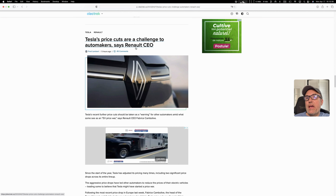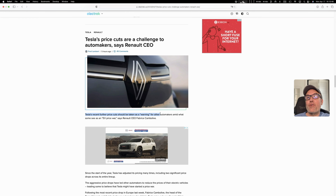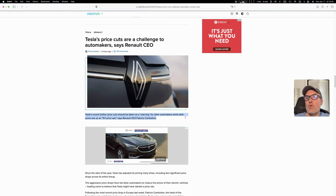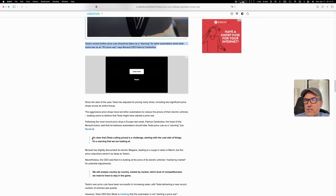And also we have Renault's CEO that says that Tesla's recent further price cuts should be taken as a warning for other automakers amid what some see as an EV price war, says Fabrice Cambolive. And Fabrice also mentioned it's clear that this is a challenge, starting with the cost side of things. It's a warning that we are looking at because Tesla is creating its own batteries. It really has a cost advantage there. Also because of Tesla's culture, they are improving all the time.